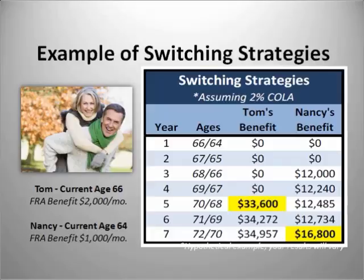Now, if you look at the dollars, you'll see with year 5, $33,600. Tom is getting that benefit because he's age 70. That's his retirement benefit. But if you look to the right where Nancy's benefit is, you see the $12,000. So it's showing you there at 66, 67, 68, and 69 with the ages, that $12,000, $12,200, $12,485, $12,734. That's Nancy's benefit that was increased slightly by COLA. So if you look at the numbers, this was a really great way to plan.